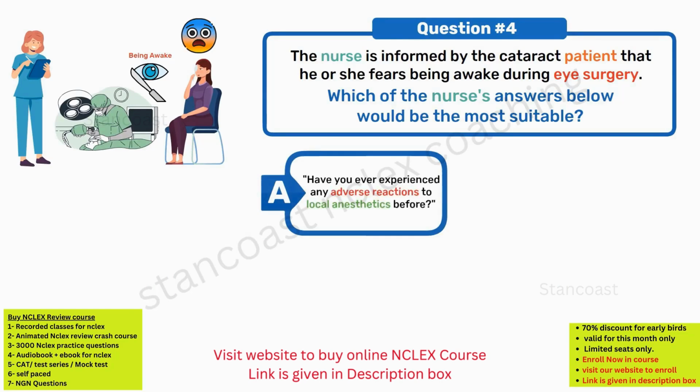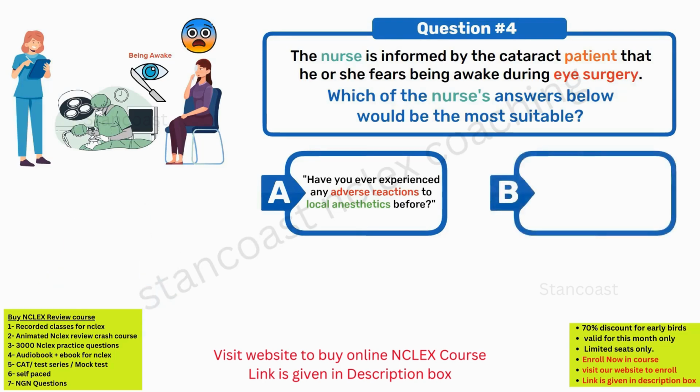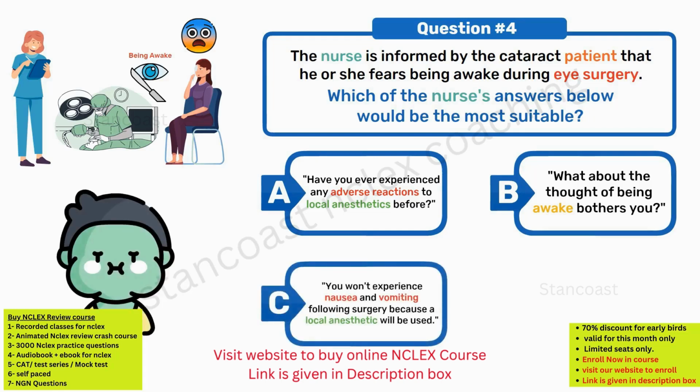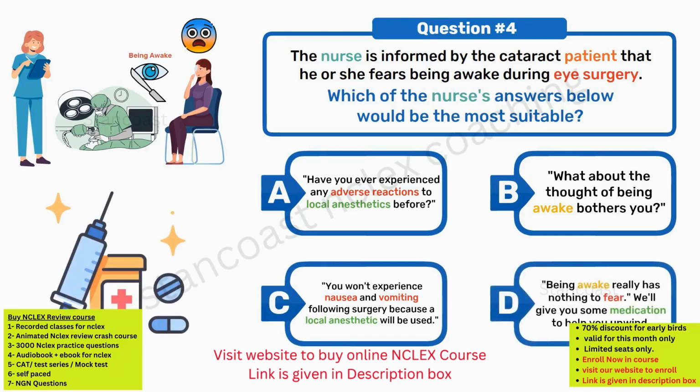A. Have you ever experienced any adverse reactions to local anesthetics before? B. What about the thought of being awake bothers you? C. You won't experience nausea and vomiting following surgery because a local anesthetic will be used. D. Being awake really is nothing to fear. We'll give you some medication to help you unwind.